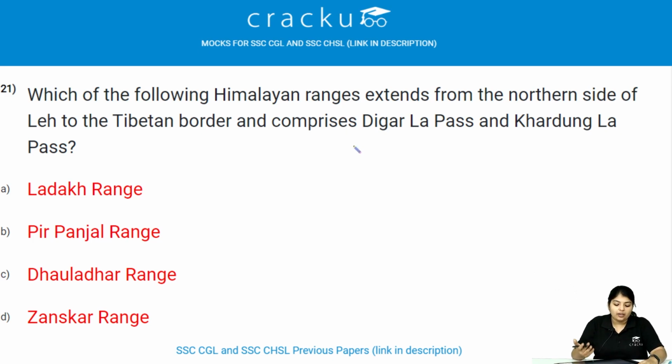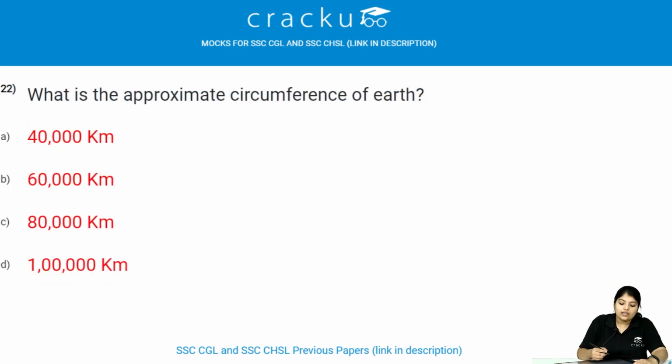Which of the following Himalayan ranges extends from the northern side of Leh to the Tibetan border and comprises Digar La Pass and Khardung La Pass? Ladakh range extends from the northern side of Leh to the Tibetan border. What is the approximate circumference of Earth? The approximate circumference of Earth is 40,000 kilometers.